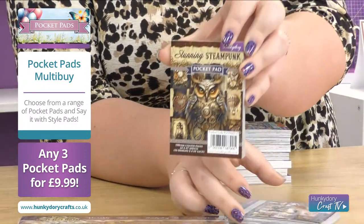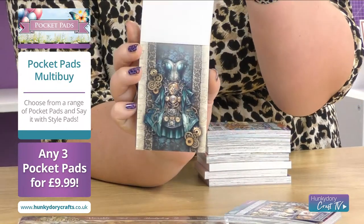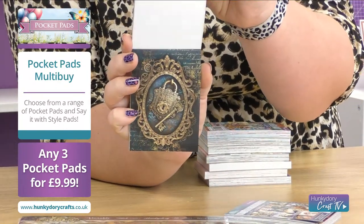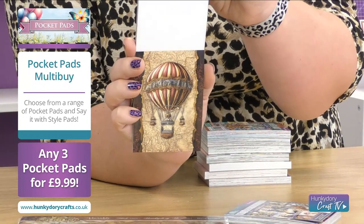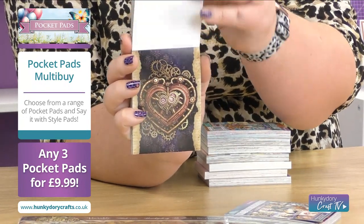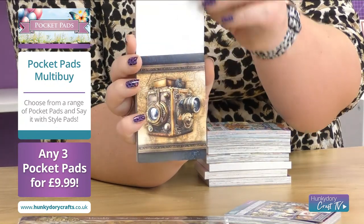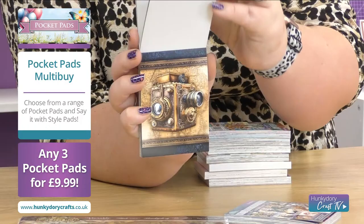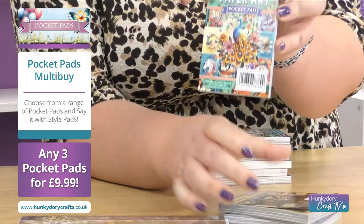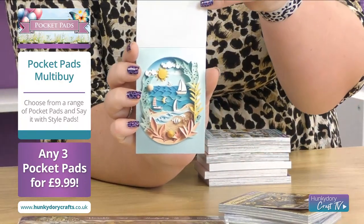We also have for you your Stunning Steampunk. This is a firm favourite in the office. It is just wonderful. It's such a different style, isn't it, to the kind of pretty florals that you often see. And again, this is what we were saying earlier. It's just so nice to bring you something completely different with pocket pads. We've got our paper arts. We love this one as well. It's just amazing.